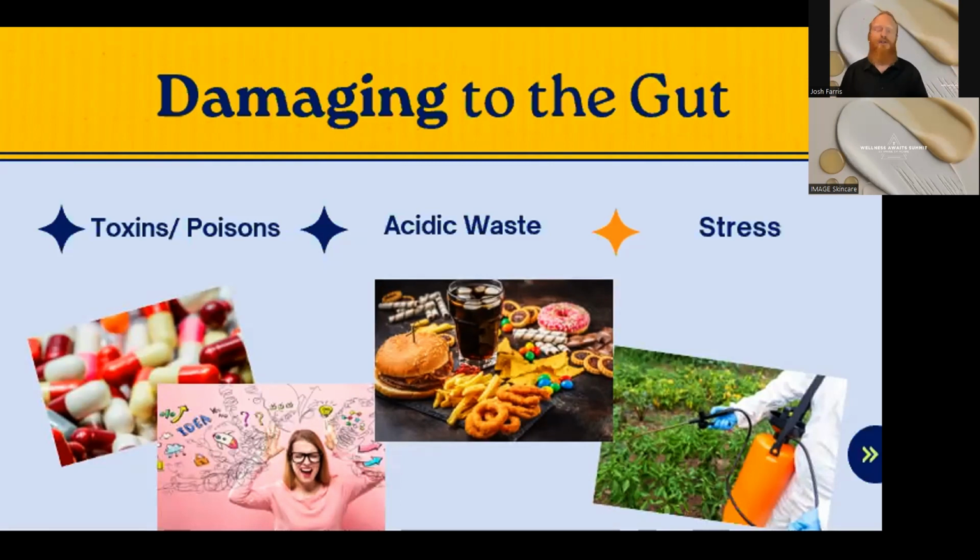Another thing is the foods that we're eating: fried foods, Coca-Cola, sugar, donuts, all the foods that are absolutely delicious to eat. These things have been shown to typically feed the bad guys and kill the good guys. And when that happens, as we know, we get conditions like Crohn's disease, IBS, IBD, ulcerative colitis, all the different gut issues that we see running rampant now in our society. A lot of that comes from the food that we eat.